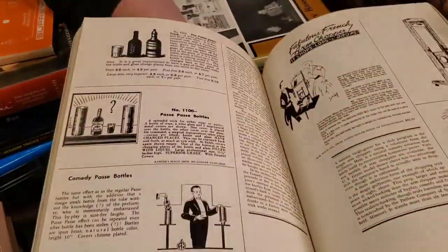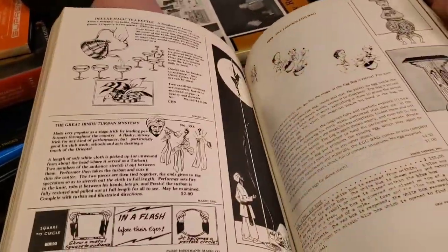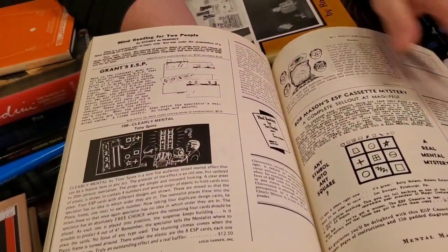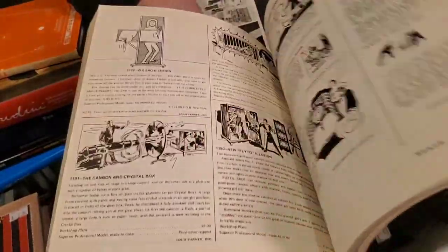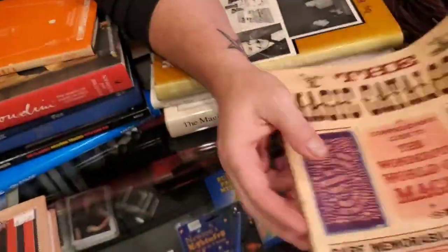These type of books are great for us in the shop because we get so much randomness through here. Even through some of these little drawings, we'll realize what something is that's been sitting in a box. These things are great. If you don't have any of these, I really recommend it. Just for entertainment value, you can sit and look at this thing forever. So much cool stuff in here.